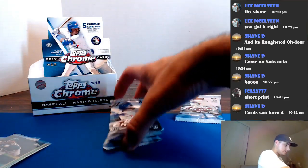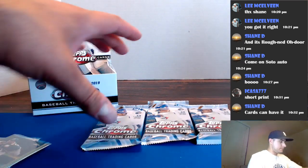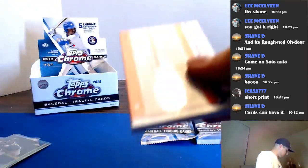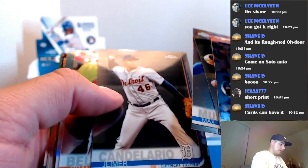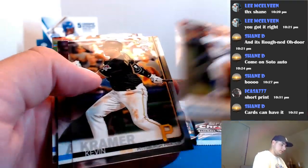Scherzer, Cave, Kopech, Bauer, and Cano. Two more autographs, guys. And two of these three pass packs. Trying to save the autographs for last. And I did. Boom. Betts, Manea, Muncy, Candelario, Belt, Refractor, Blackman, Prism, Correa, Freshman Flash, Michael Kopech, Sally Perez, Kramer, Anderson, Alcantara, and Tuki Toussaint.